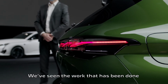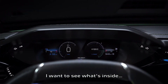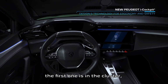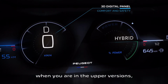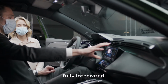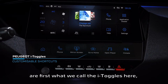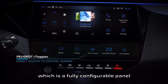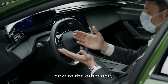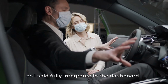Well, we've seen the work that has been done on the exterior design. So on to the inside design, I want to see what's inside. What is specific to this new 308 is that you have two big screens. The first one is in the cluster. It could also become a 3D screen when you are in the upper version. But also this big 10 inches HD touch screen here, fully integrated in the global shape of the car. But the two main innovations of this iCockpit: first, what we call the iToggles here, which is a fully configurable panel. So it was obvious for us to integrate it next to the other one with this feeling of an open book in the direction of the driver and the passenger, fully integrated in the dashboard.